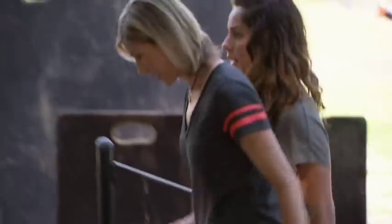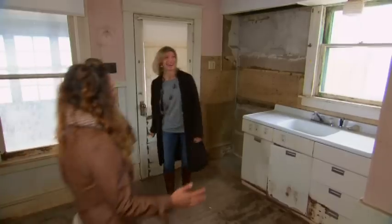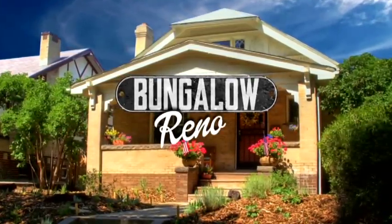We've been friends for over a decade, and together we renovate old, forgotten bungalows that just need a little love. We give them a total makeover. We're not saving the world, but we kind of are. This is Bungalow Reno.